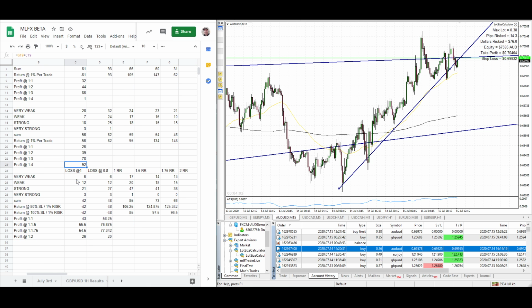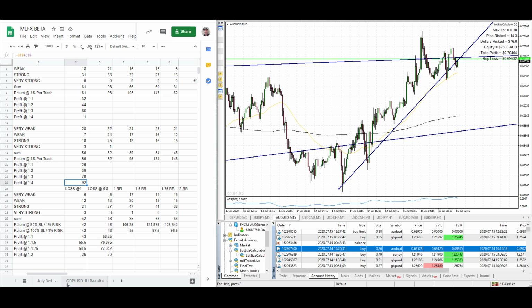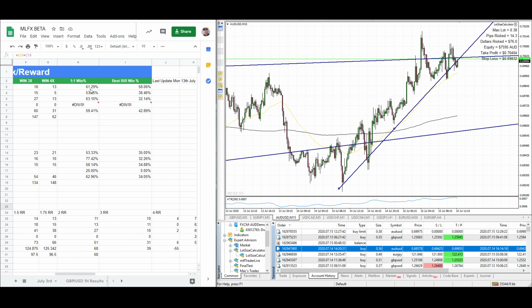Then we had the GBP USD, which wasn't so hot. They had a much better accuracy, and I'll go this way so we can actually see. So we've got the accuracies here for the different signals. Bearing in mind this top one here is the very weak, then the weak, strong, and very strong, because we don't have enough data for very strong. There's no point looking at that at this point in time.